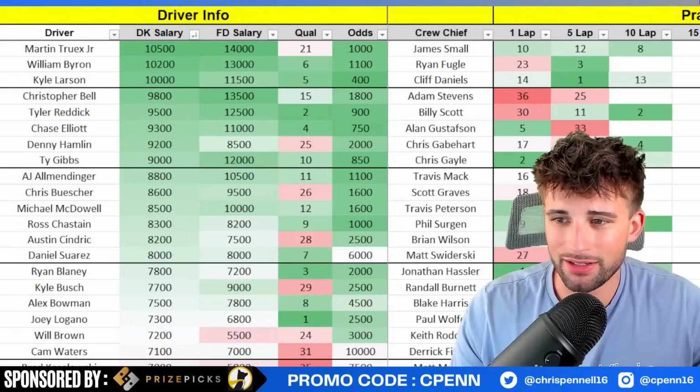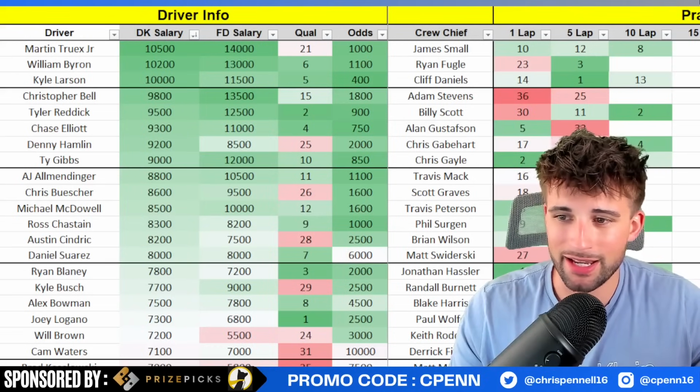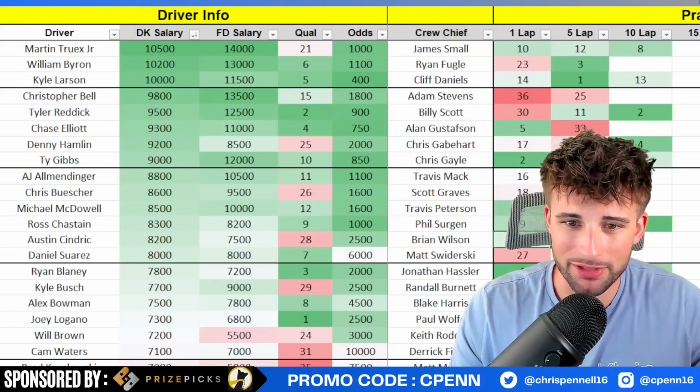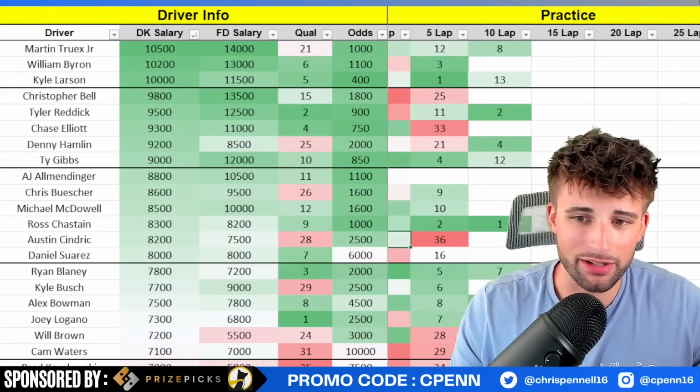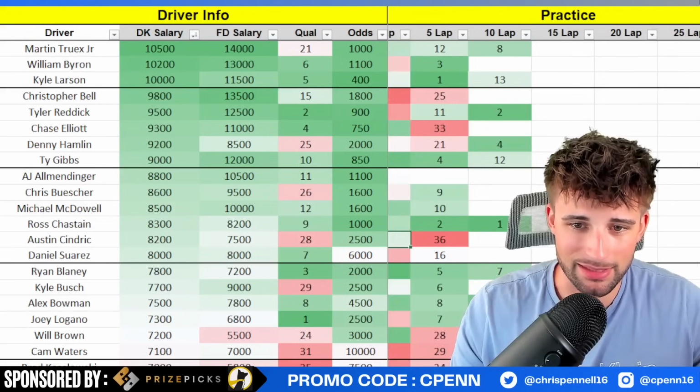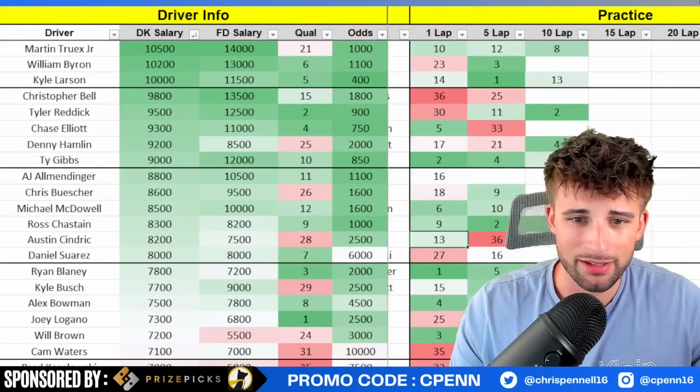And then Austin Cindric, I'm going to assume he's not actually the slowest car in the 5 lap, 13th in the 1. Although, obviously, qualifying wasn't that great, but his 2 teammates qualified 3rd and 1st. So I think Penske's got some speed this week. And Austin Cindric is a decent road racer. So if you're just looking for a PD play, I don't mind him.